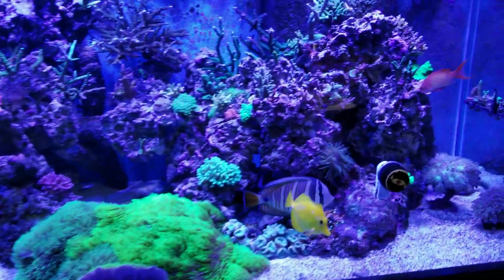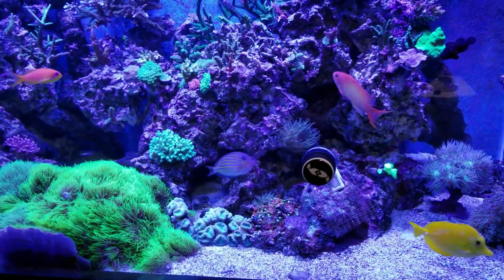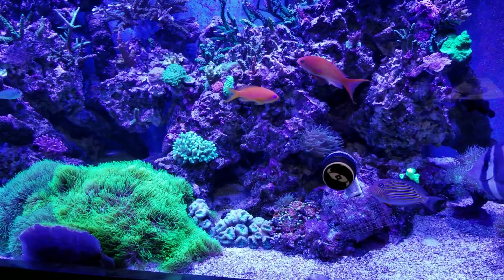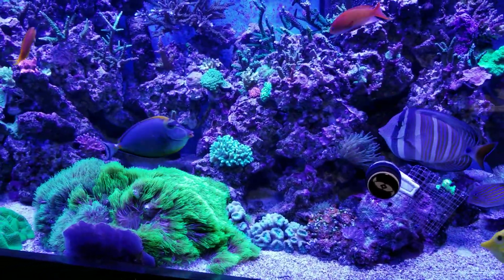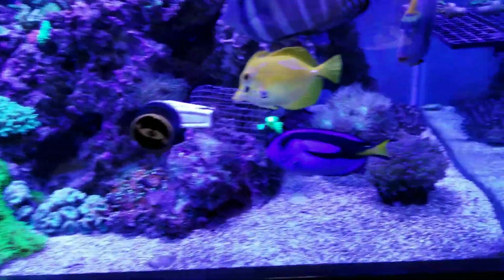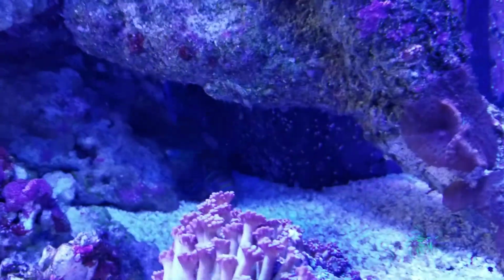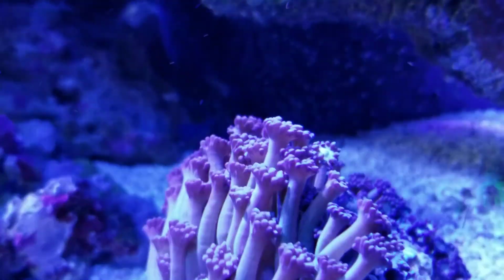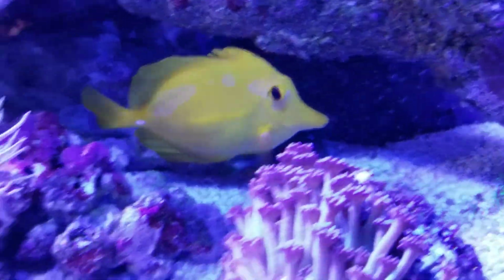Basically, when I got the Harlequin Tusk out of here, I wanted to make some livestock changes, some of the fish that I've always wanted to get in here. There's something else I've added in here. Oh, a green mandarin. Let me see if I can find him. Oh, there he is back there. Very healthy. Doing really, really good.